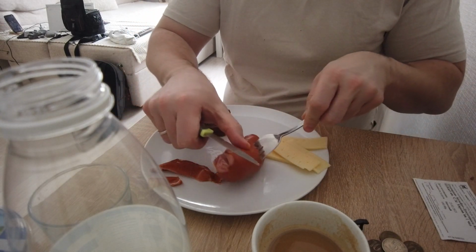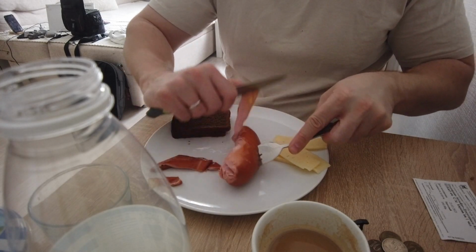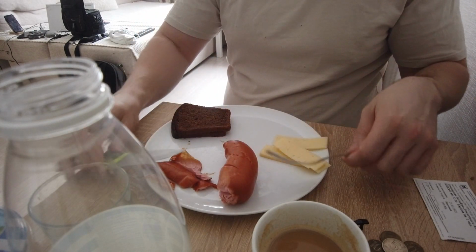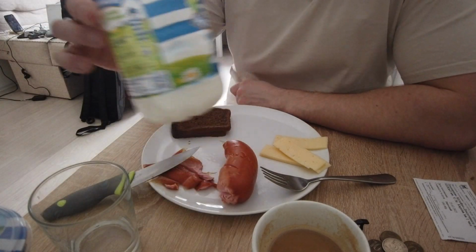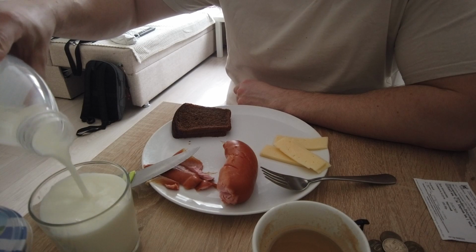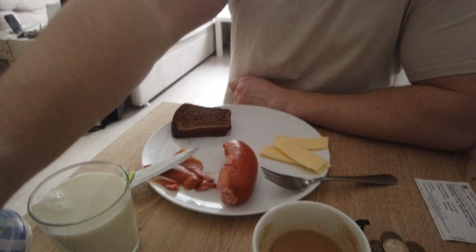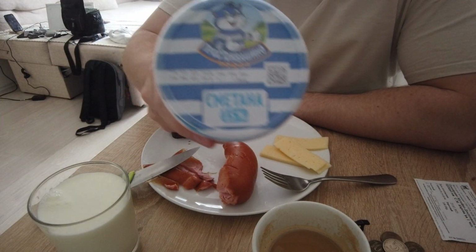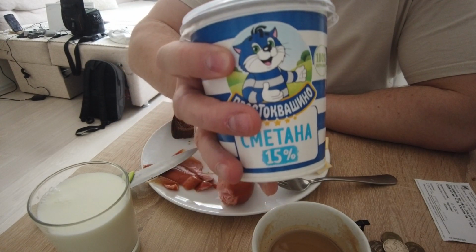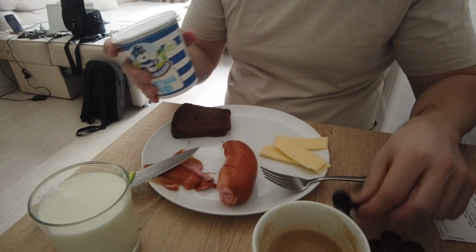Actually, I think you can eat this with this cover as well. Yeah, I'm losing meat here. And what we need now is, of course, some milk. This is a good brand, Prostokvashino. And also Prostokvashino is smetana. This is a popular legendary Russian Soviet cartoon. Three episodes. Really, really great.